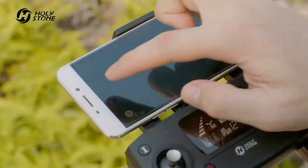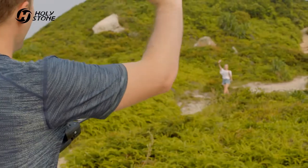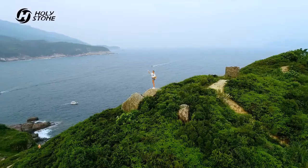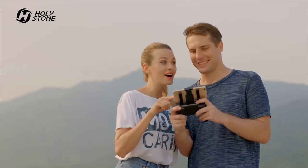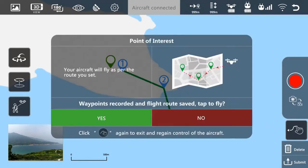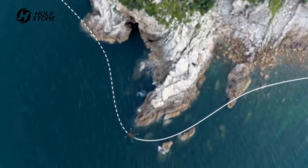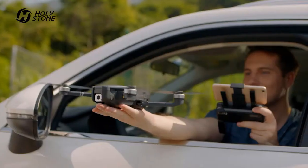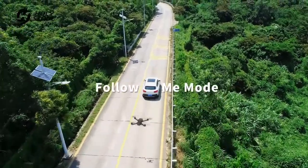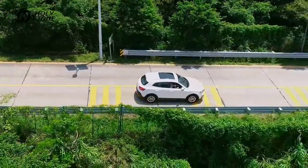With just one click, one can engage orbit mode and capture yourself with your surroundings. Each expedition can be played back perfectly. For the future, it's easy to plan. Automatically fly along the path you set. The HS720 will follow you like your shadow. Easily get professional images every time.